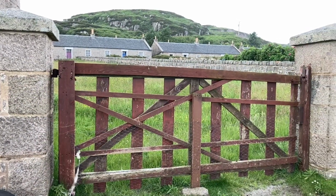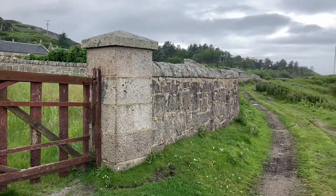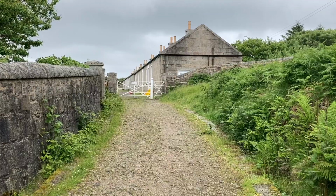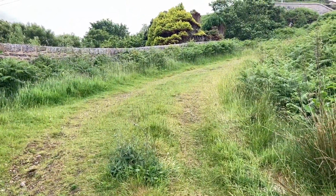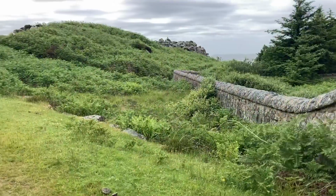There's a set of small cottages here, and also something called the Erraid Foundation. It is beautiful, but this is just so Scottish. It's completely changing every minute, the weather. Not a bad place to spend a bit of time, eh?